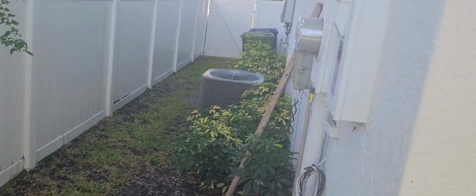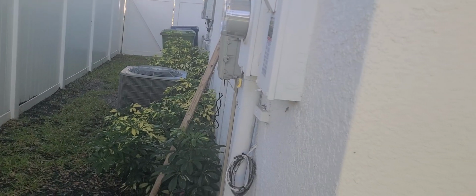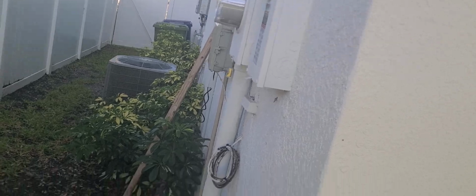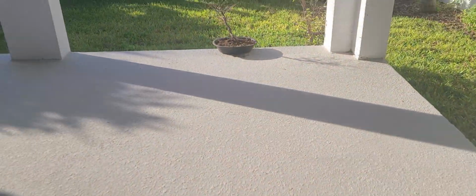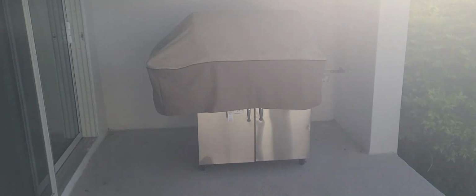On one side you have the AC, you have a tankless gas water heater, and then the electrical meter, and then the cable meter, all here. The other side has got sealed off by the fence. I will note that there is no exhaust, so you do get a little bit of soot on the walls as a result of grilling. Nothing that can't be painted over easily after several months or pressure washed off.